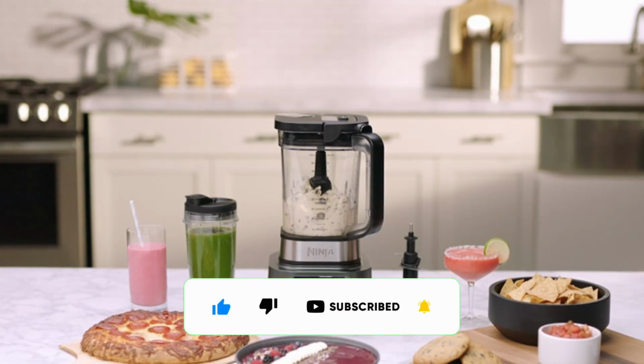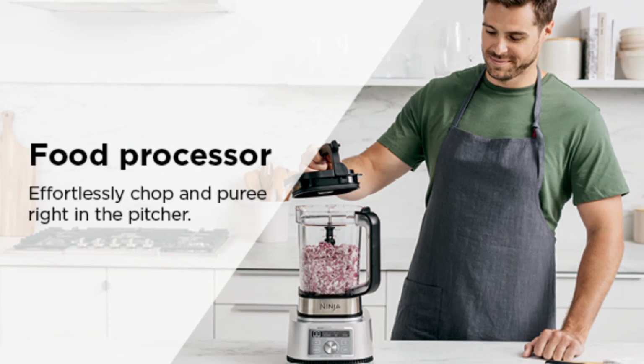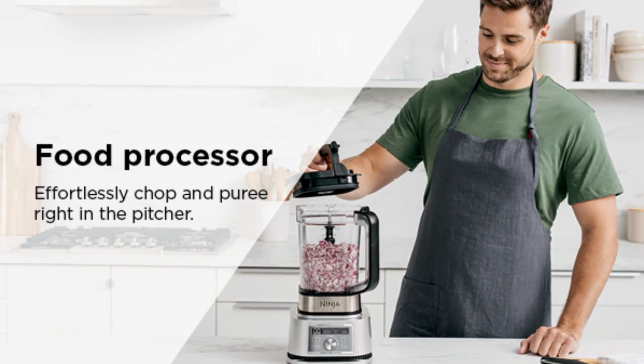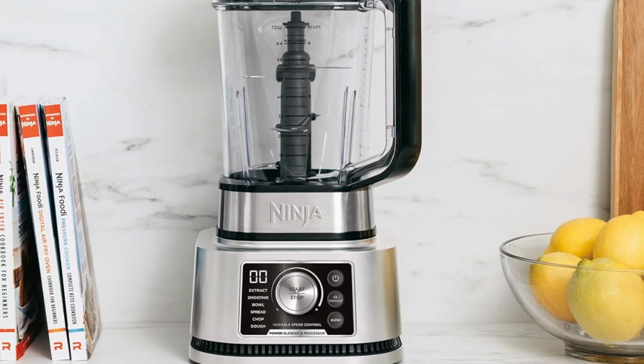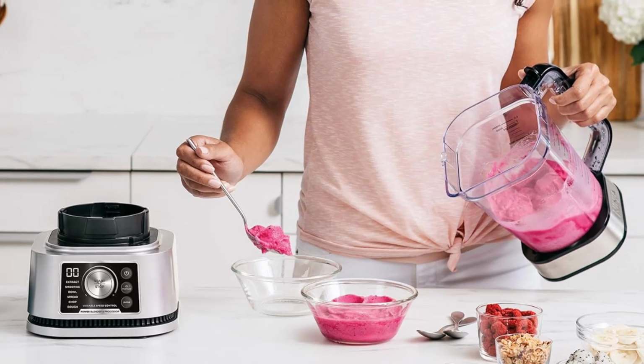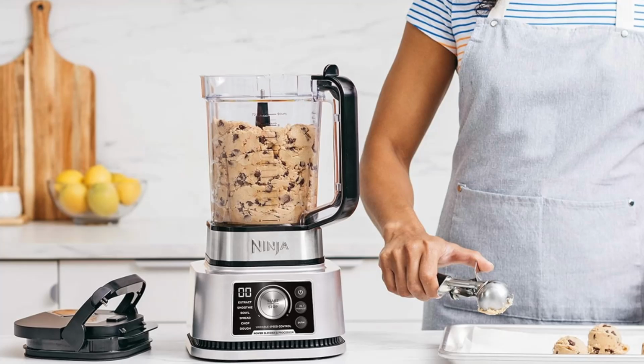In summary, the Ninja Foodi SS401 Power Blender and Processor isn't just a kitchen appliance, it's a culinary companion. With unmatched power, versatility, and smart technology, it's a must-have for anyone who loves cooking or simply wants to make healthy eating more enjoyable.